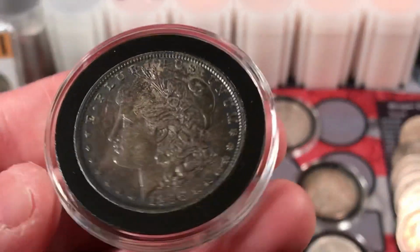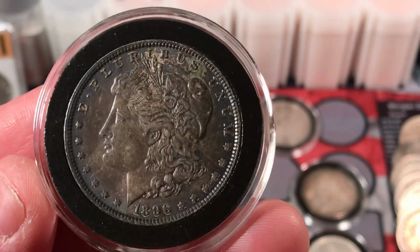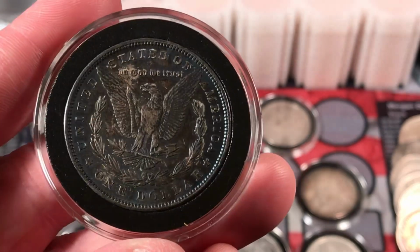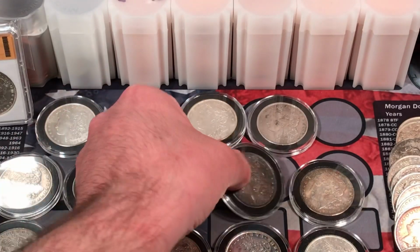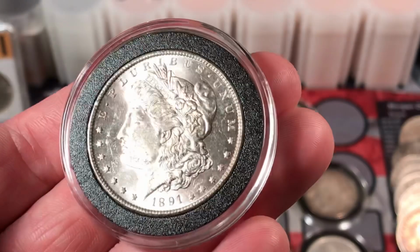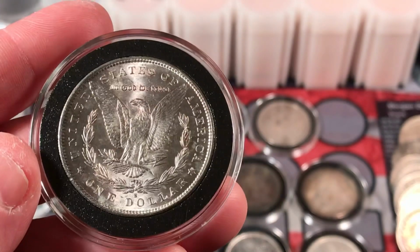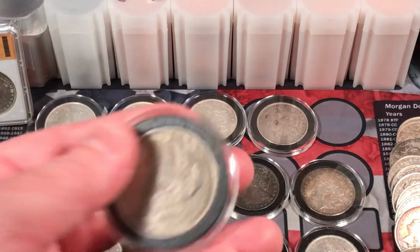This one is heavily, heavily toned. This thing is dirty. In 1896, this almost looks like it's been through a fire, maybe. Something. 1886, out of Philly. Really, really cool color on that one. This one's in great condition. 1891, out of San Francisco. Really, really nice. We'll go a little fast here.